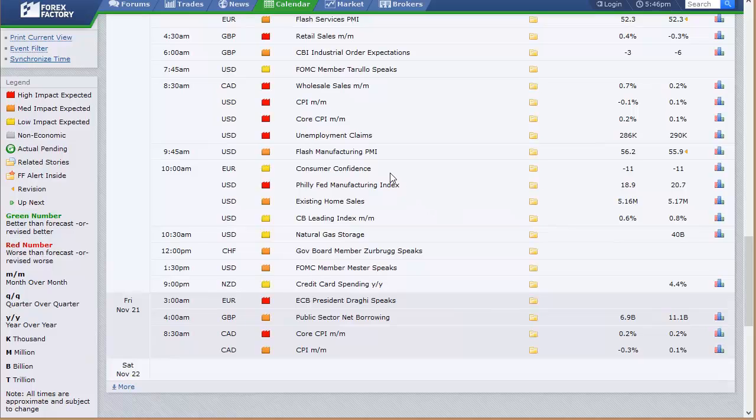Flash manufacturing PMI out of the U.S., consumer confidence out of Europe, Philly Fed, existing home sales, CB leading index, all out of the U.S., and then natty gas. We got a FOMC member speaking at 1:30 p.m. on Thursday. Credit card spending out of New Zealand that night, and really nothing left for the week. Nothing on Friday at all.